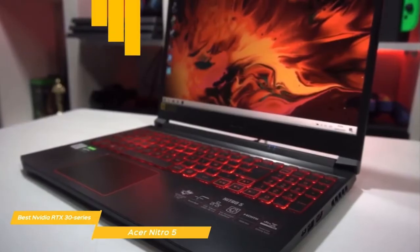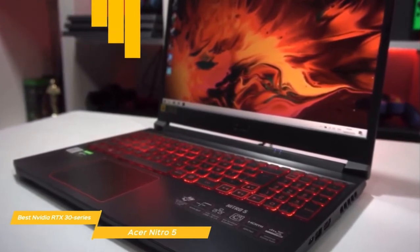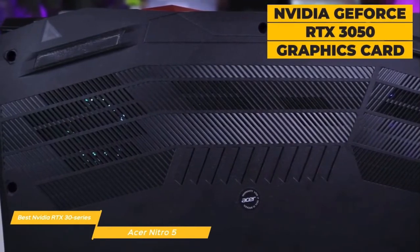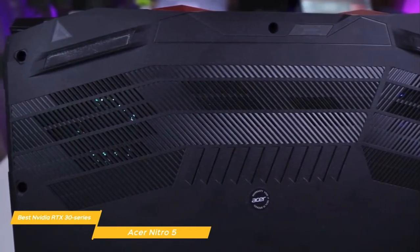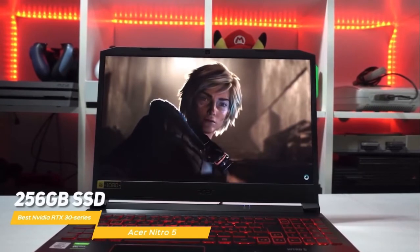The 15.6-inch IPS display is clear and crisp, and has 1080p resolution, but it doesn't score high marks in vibrance or overall brightness. Computing hardware includes an Intel i5 processor, an NVIDIA GeForce RTX 3050 graphics card with ray tracing cores, tensor cores, and streaming multiprocessors that support DirectX 12 Ultimate. 8GB of RAM is installed, and for file and app storage, you get a 256GB SSD.